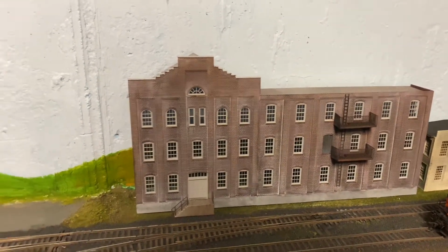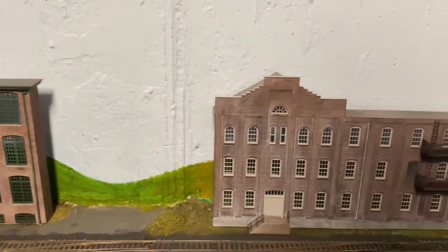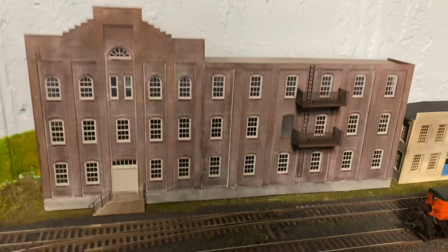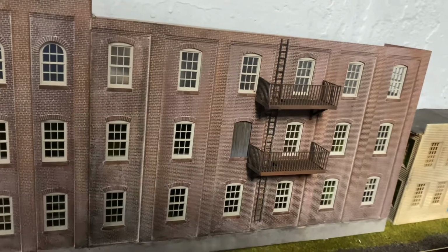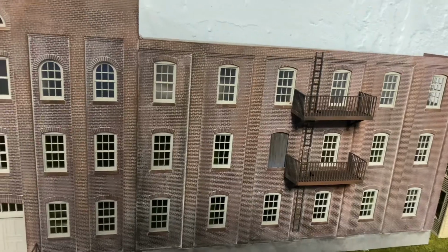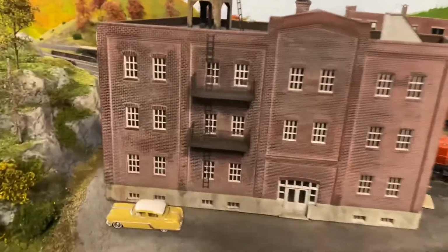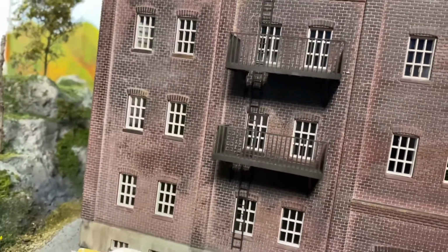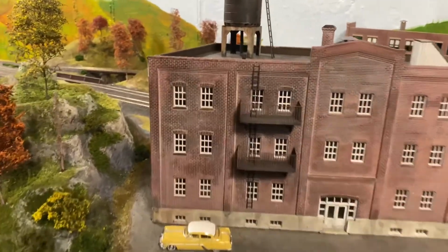The color, I think, works well with my other kits. It's different enough, but similar enough that it fits in with the rest. So that's that new structure, and I put the fire escapes on from the Tichy Train Group company, and those were kind of fun to build, and I had 2 sets of those. So that's one set there, and over here on the other structure that I recently finished, that's the other set of the fire escapes, and they were pretty fun to build, and I think they look pretty good where they are. I had to modify one of them.